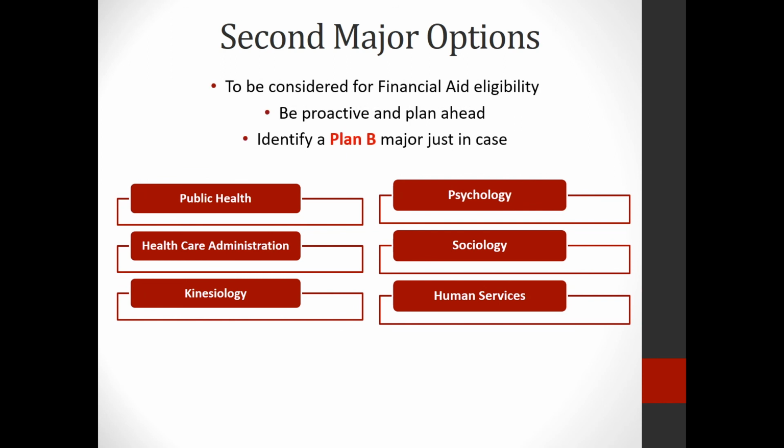To be considered for financial aid, all pre-nursing students must declare a second major. Whether or not you take any course related to your second major is not important. It is meant to serve as a backup for your financial aid. Ultimately, you can change your major to whatever you like, but for the initial purposes of adding a second major, we ask that you choose from these 6 majors, as the course progression from pre-nursing to one of these majors is very similar.